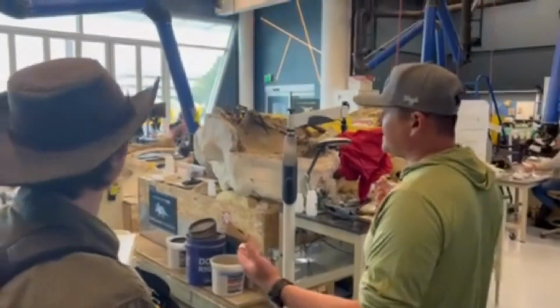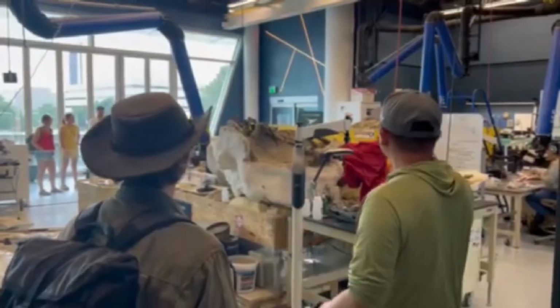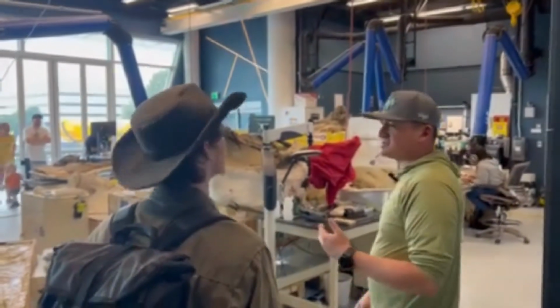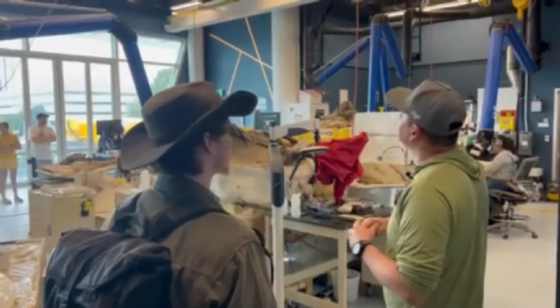But yeah, currently, space is taken up by the Dueling Dinosaurs. Triceratops sort of in front of us here, Tyrannosaur on that side. But we were able to build this lab from the ground up, put most infrastructure in here that allows us to safely and more easily work on really large things.